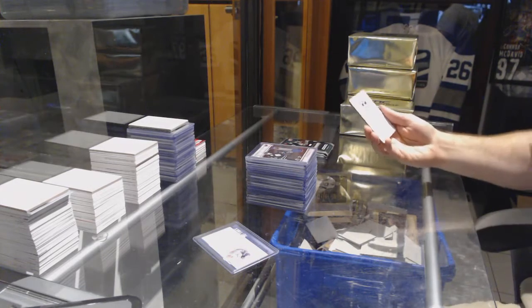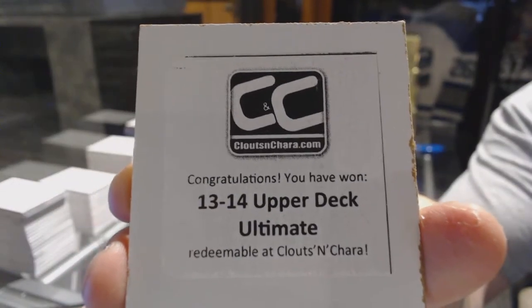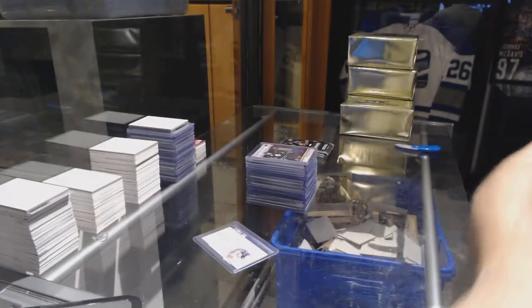The box in this one, 13-14 Upper Deck Ultimate.